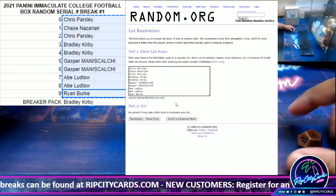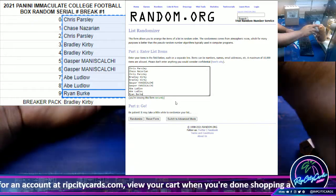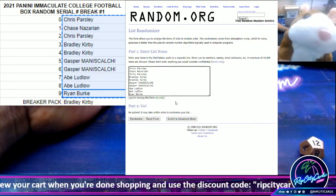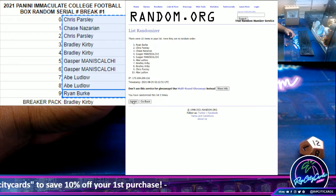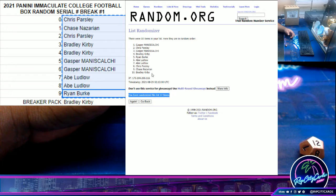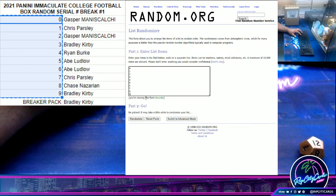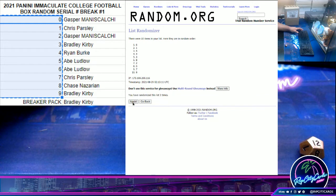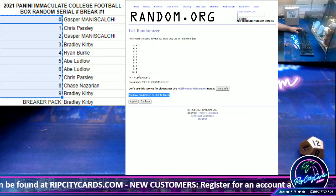All right, now let's do the random for the actual break. We're going to random the names and the numbers and see who gets what. Going 12 times, as always. Good luck, everybody. Thank you, Isaac. All right, here we go. Money shot, 12. Copy and paste. Now we do the numbers. Good luck. Money shot, boom, 12.